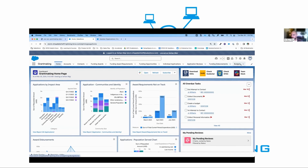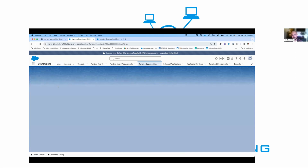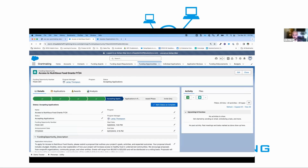All right, at the top of our hierarchy, we are looking at our funding opportunities. So let's go ahead and look at our funding opportunities. All right, as part of our demo, we do have two active funding opportunities here. Let's pick our Access to Nutritious Grants, FY24.